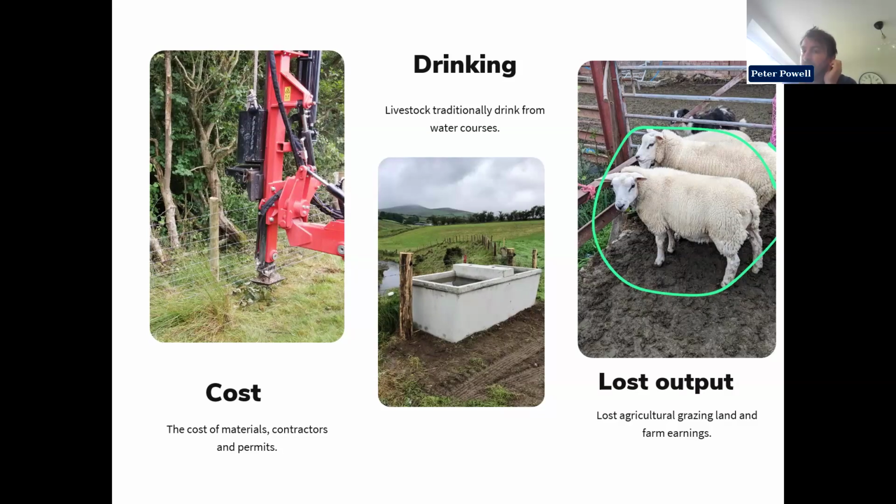And then the final one is lost output. So in Wales, we are working with farm businesses. Farm businesses in Wales are smaller than elsewhere in the UK. I think the average size in Scotland is 107 hectares. In England, it's 88 hectares. And the average size of a farm in Wales is just 48 hectares. So they're much more reliant on each hectare of land within Wales to produce a farm business.